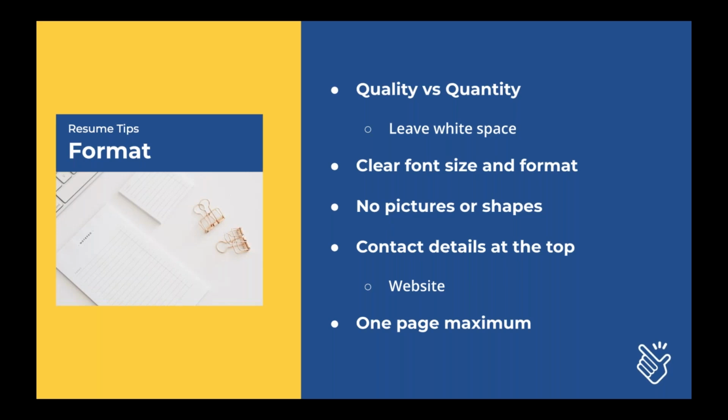We've talked about this before and seen it in some of the examples, but keep your contact details at the top of the resume. Make sure they're very easy to find. Make sure they're contact details that you respond to. Don't put a phone number that you don't answer. Don't put an email address that you don't look at. I think that's really important to make sure that you have, first and foremost, how the host employer can reach you.